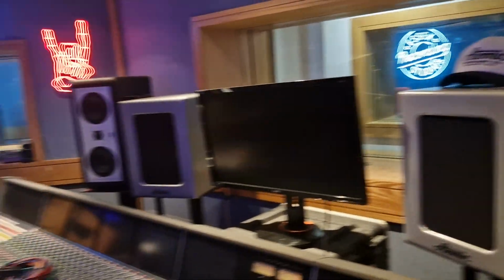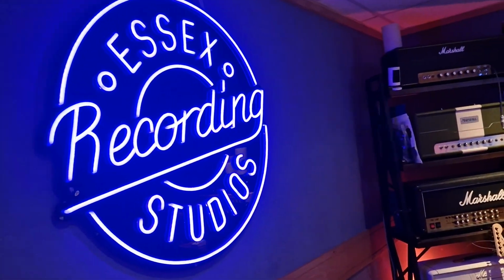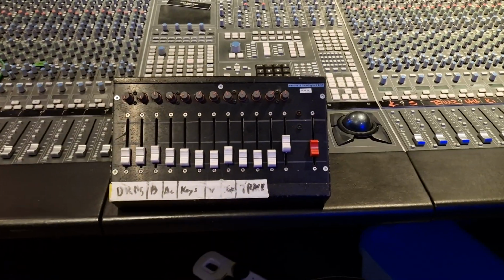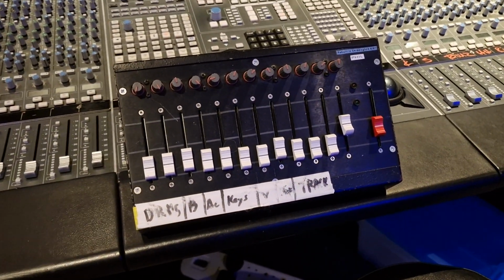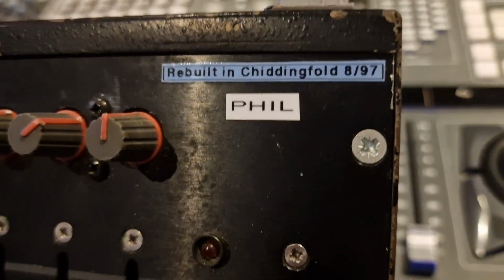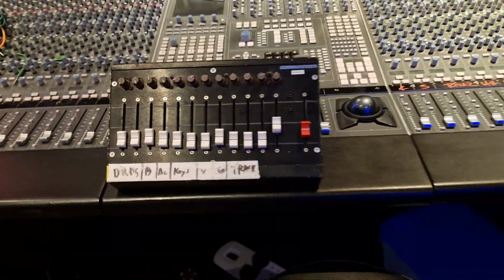I am here live again in the control room at the one and only world famous Essex Recording Studios, just outside London in Southend-on-Sea, England, baby. And today I've got something insanely cool to share with you guys. This is the personal mix monitor of Phil Collins from Phil Collins and Genesis that he used on all of his records. I'm going to tell you about this.